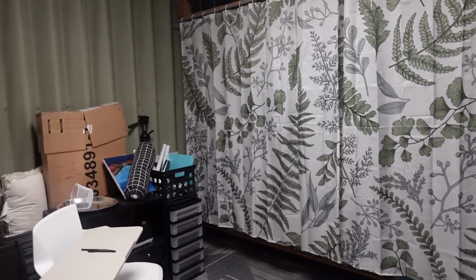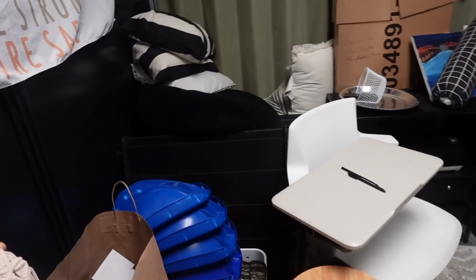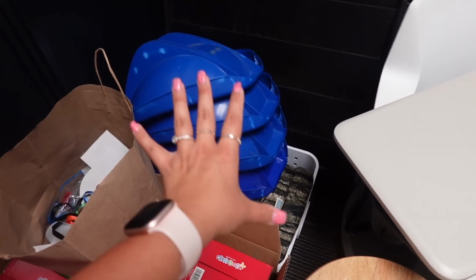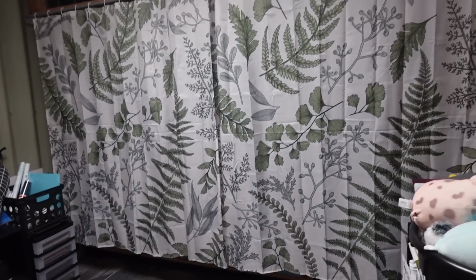Okay, so now this is what the back room looks like. There's definitely still some organization that I need to do over here. Also, there's some things I just haven't brought out yet, so some of my flexible seating will come out. It's just not quite ready to come out just yet, but eventually it will. But this is what this space is looking like.